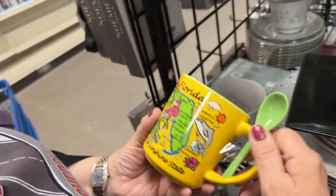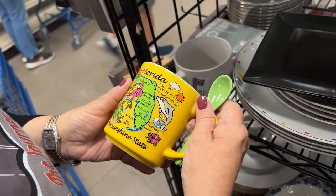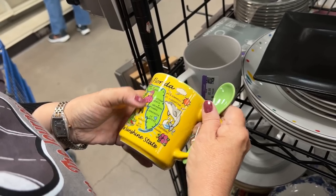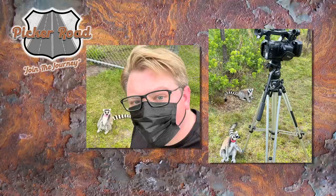What do we have here? That's interesting. You have your cup and your stir spoon for Florida, the Sunshine State. We were just there last year and really enjoyed, especially, was it near Orlando where the lemurs were that we visited? That was wonderful.